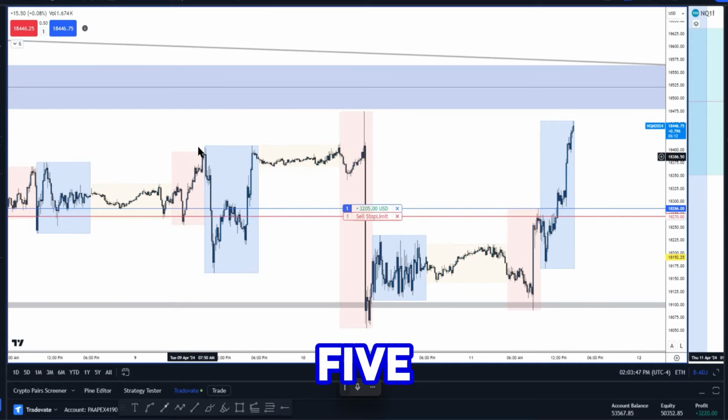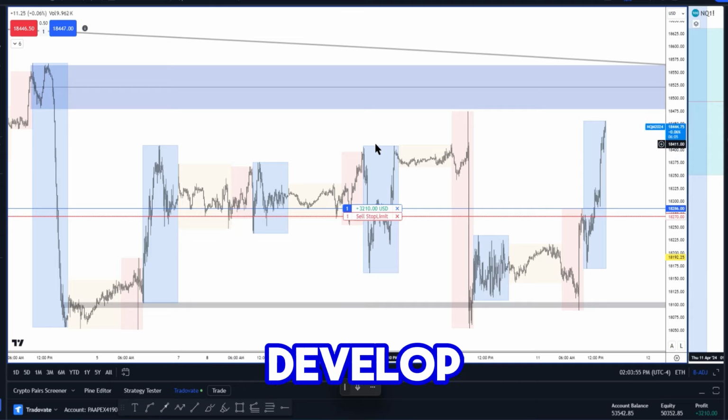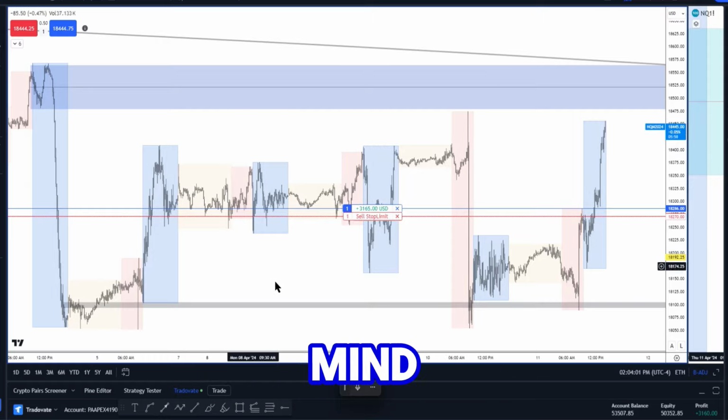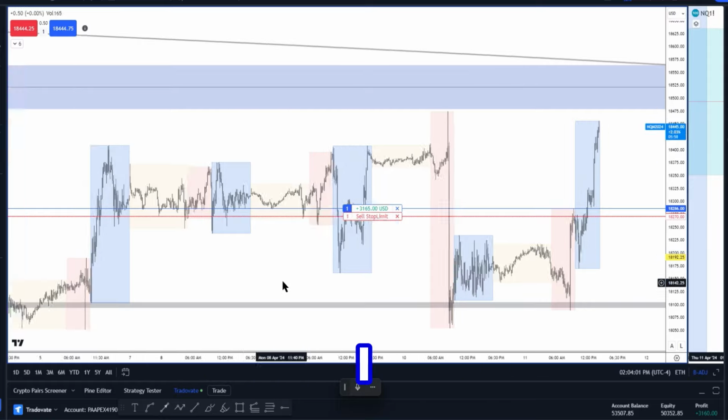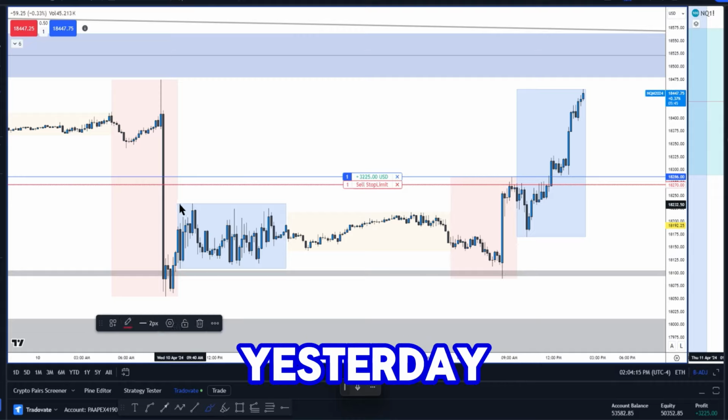If you spend 5 minutes in this chart, understanding what I'm going to teach you right now, it will be such a game changer. You will develop such a better understanding of price than they have. It will blow your mind. I guarantee you that. So for today's example, this low right here.